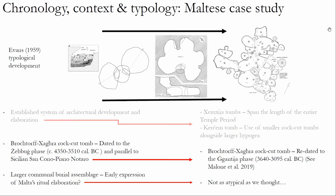But recent work over the last 25 years, but certainly over the last 10 years, has actually shown that the Xemxija tombs, which again are part of this linchpin of this architectural development, the dates which have come from the Xemxija tombs really span the entire length of the temple period, which has really begun to throw this idea of architectural development into a bit of a tailspin.